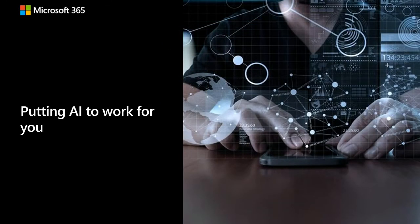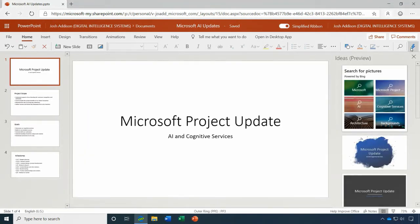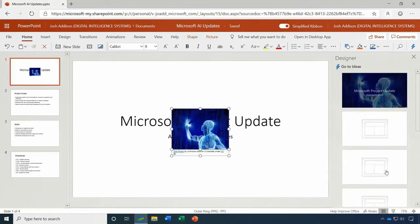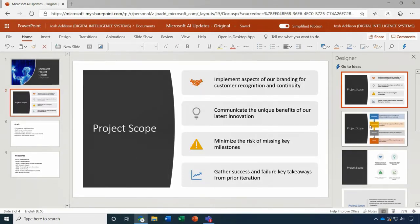So now let's talk about AI and how we've infused AI into Microsoft 365. Let's start with PowerPoint. In PowerPoint Ideas, we have a designer capability where it beautifies your slides. I use this all the time. So you can see here, I'm beautifying my slides. It gives me ideas and different icons and ways to format my slides. And we've actually already beautified 1 billion slides using this capability.